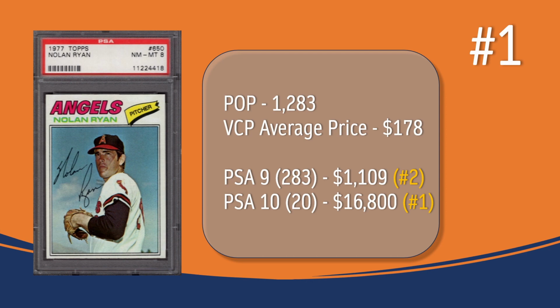There are 20 PSA 10s, and the last one sold for $16,800, which would also make it the number 1 most valuable card from the 77 Topps set in a PSA 10 grade. There you go, the top 10 most valuable 1977 Topps baseball cards.